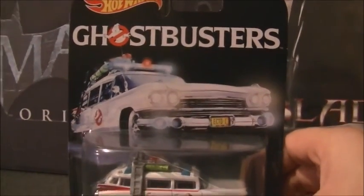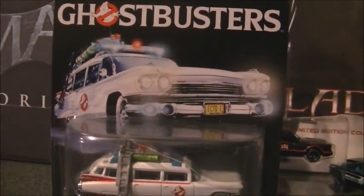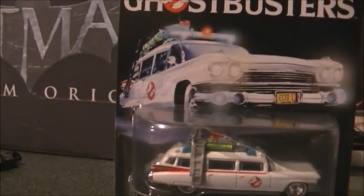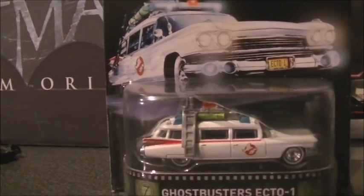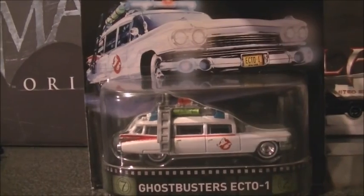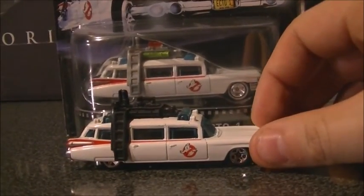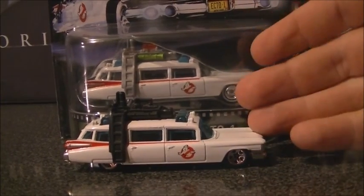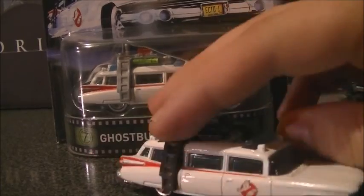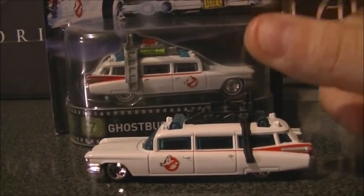I don't want to open it. That's what I'm going to say. I don't want to open it, and because I don't want to open it, I have to obviously go and try and hunt down another one. So I have one which isn't open in my collection, but for the time being, I will open this one. As you guys know, I do like to play with my cars, and it's going to replace the current Ghostbusters that I have in my collection, which is just the main release of the Hot Wheels. So I think it's going to be a good replacement.